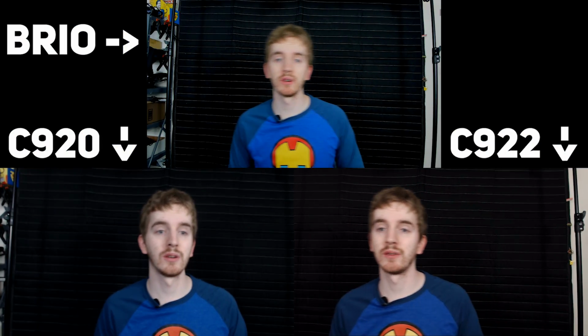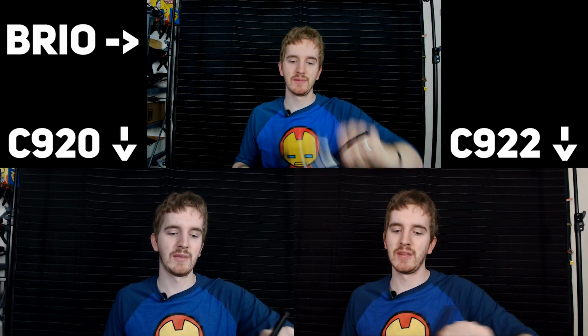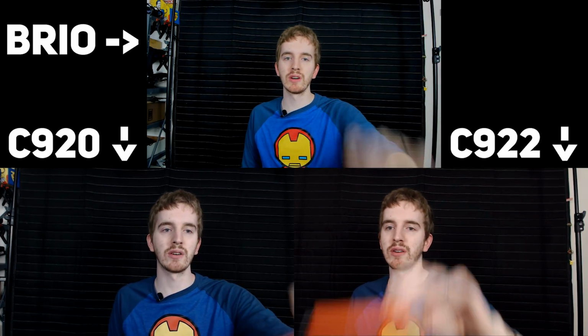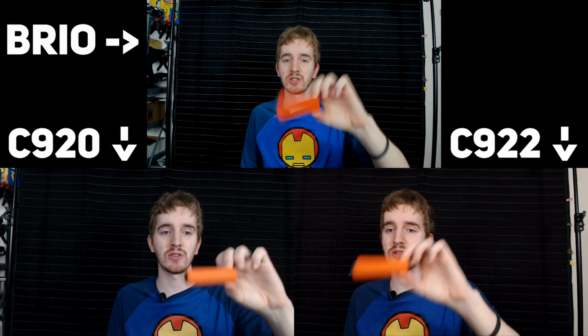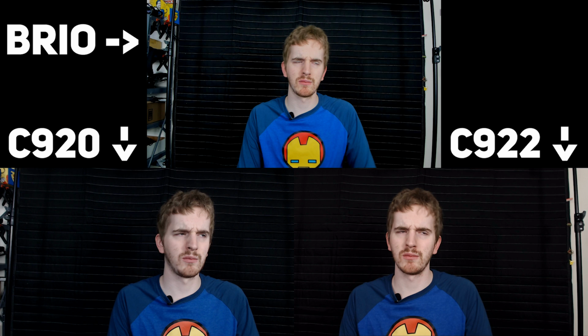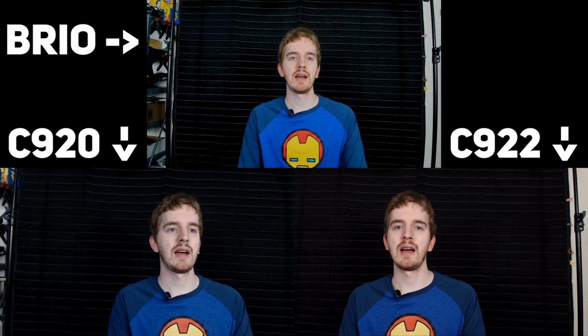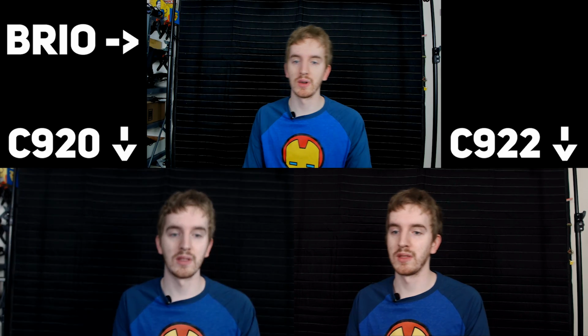I wish we had full control over these webcams, like you would a real camera. I wish I could control the aperture, shutter speed, and stuff like that to fine tune it. I wish Logitech would give me this option for the webcams. They do not. So this is kind of what we're stuck with.